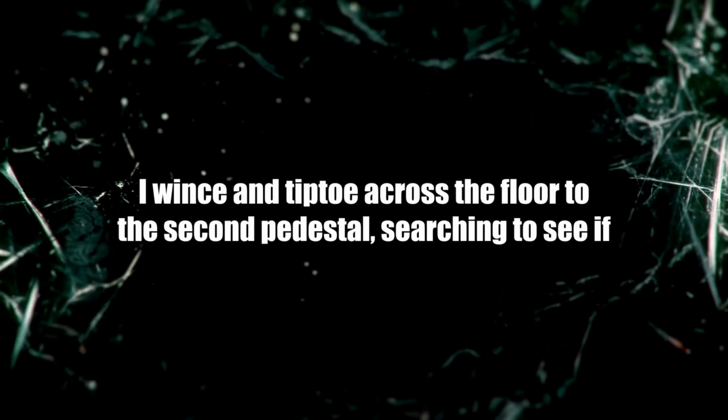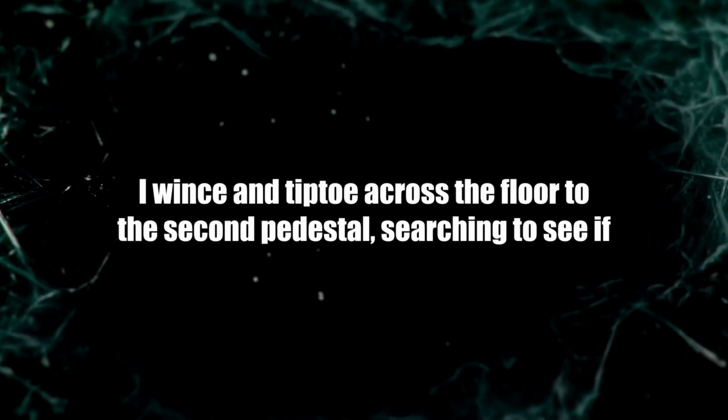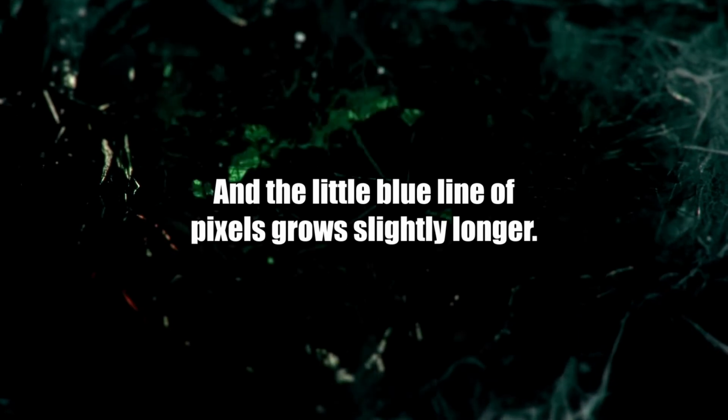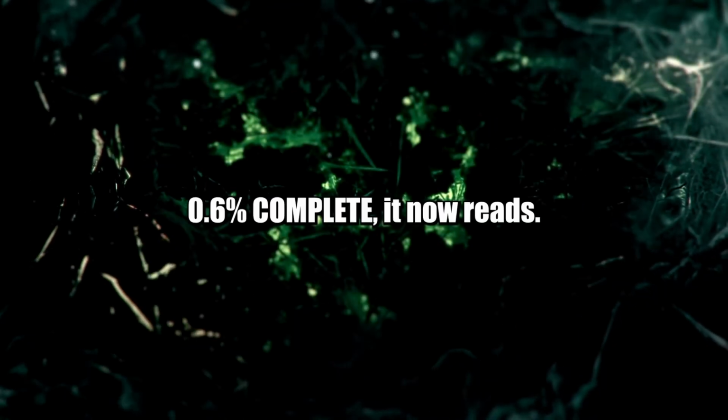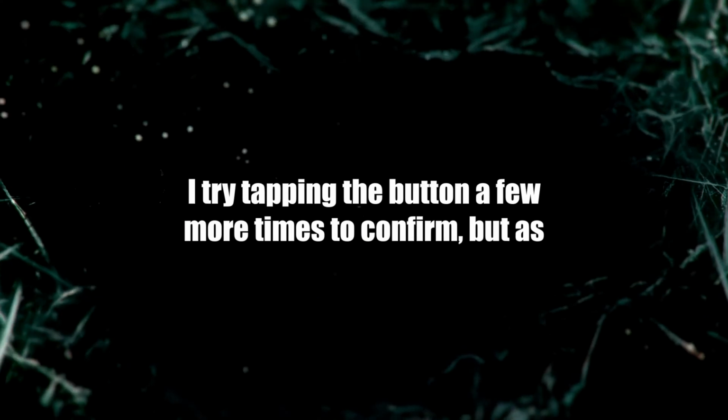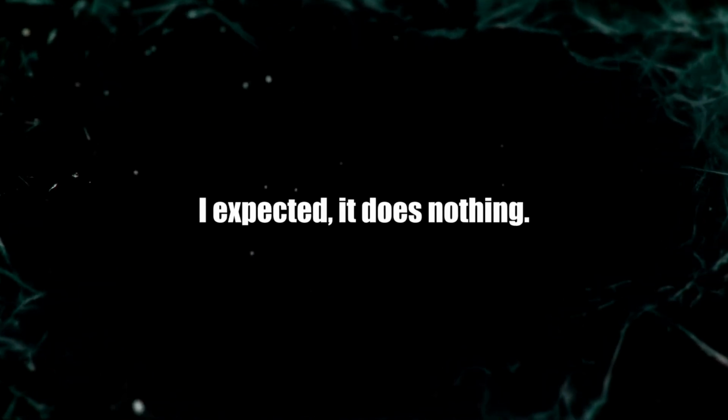I wince and tiptoe across the floor to the second pedestal, searching to see if it has an equivalent button of its own. I find to my relief that it does. I try tapping it, and the little blue line of pixels grows slightly longer. "0.6% complete," it now reads. My heart jumps. Okay, I think I get this. I try tapping the button a few more times to confirm, but as I expected, it does nothing.